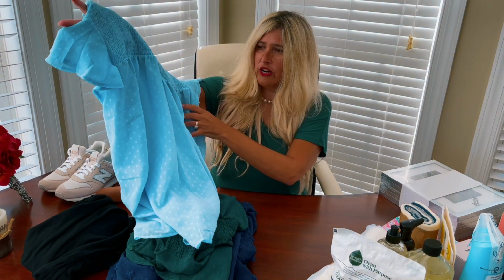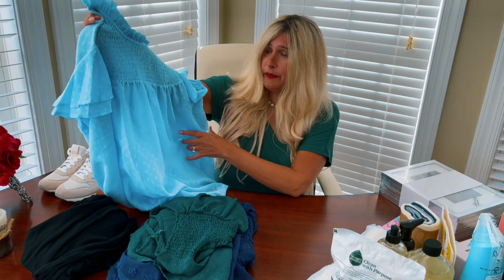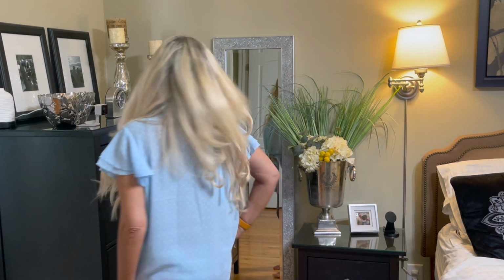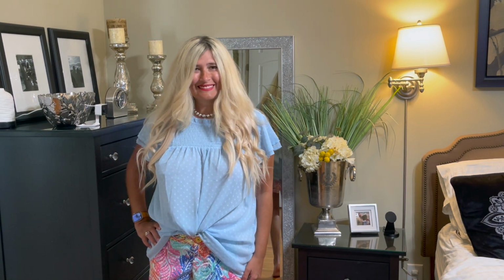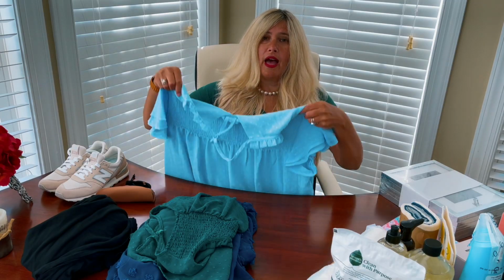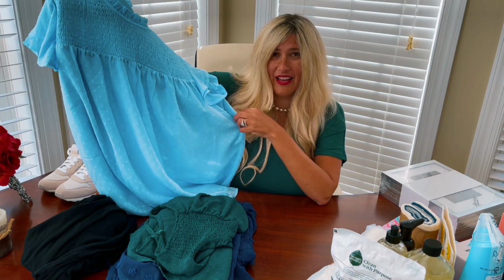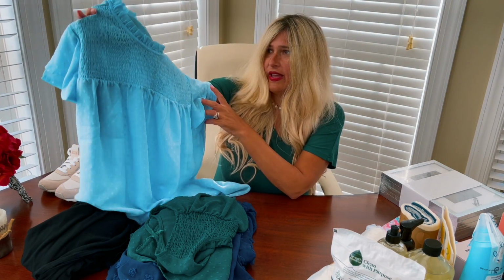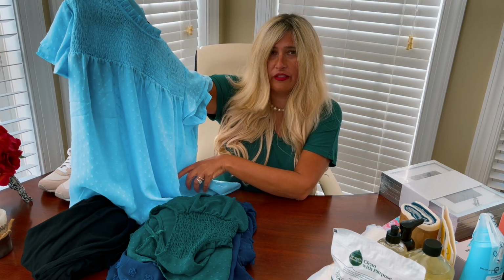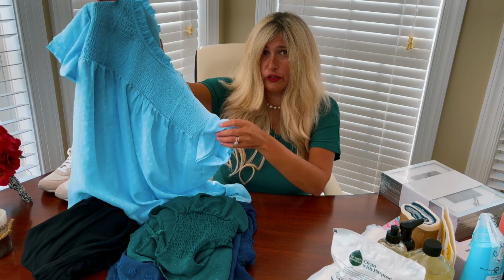Another item that I found on Amazon during the Prime days is this shirt. It is a baby blue. I'm not sure about the brand, but it is an oversized shirt, and it has the little ribs up here at the top, and then it just flows. I should have sized down a size or two because it is a little too long and too big, so I am having trouble finding the right pants or shorts to wear with it, but it is a very comfortable shirt.